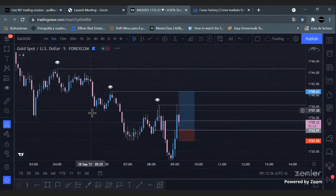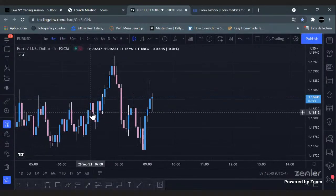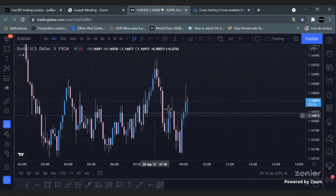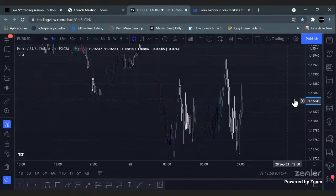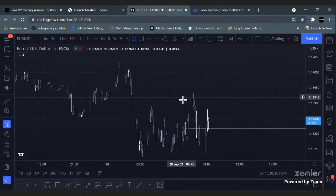So it looks like it's taking a while to get down there, but if we look at Euro, Euro looks like it's having a better reversal here. Came down, pretty much tested this. I don't know if you guys can see it, but this block of price action or consolidation, pretty much what it tested. So it looks like it's going to try to reverse and take out this high in here.